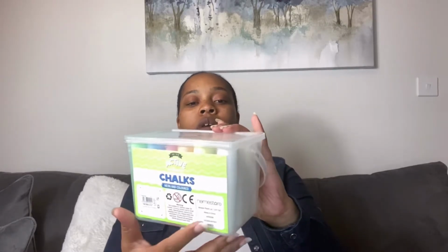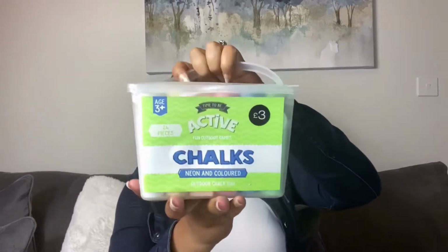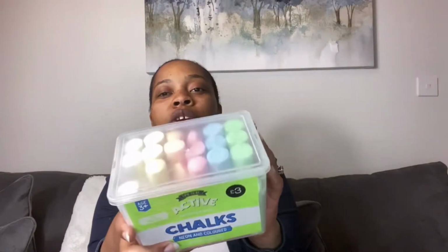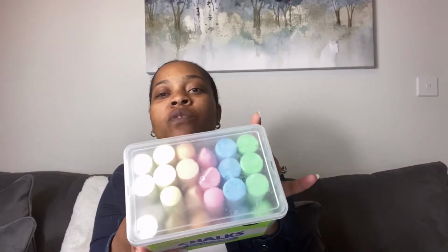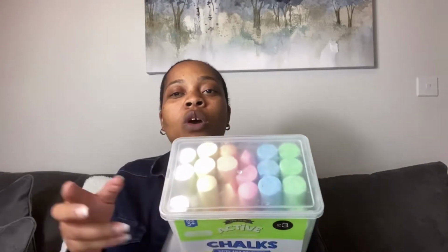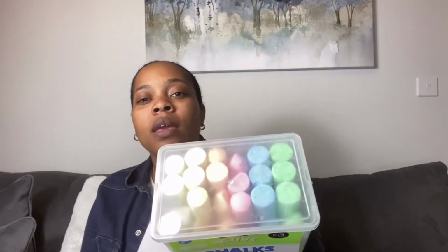While still in that section, I also picked up these chalks, outdoor chalks, neon colored chalks for the girls. As you can see, they were £3, and you get a whole lot of them. They've already been in there and using them on the paving in the back garden, but they absolutely love them, and for only £3, they were worth it.